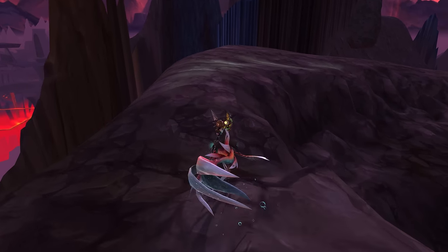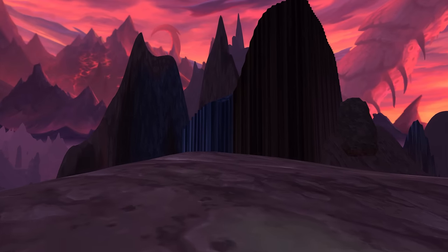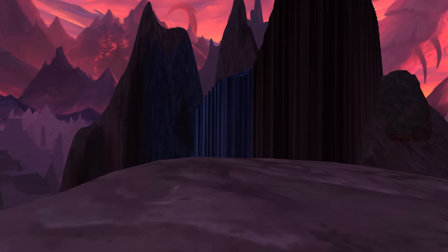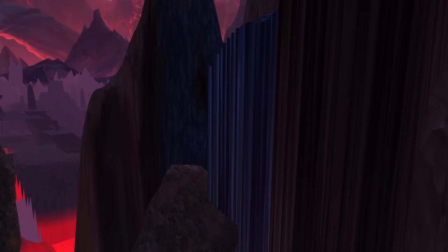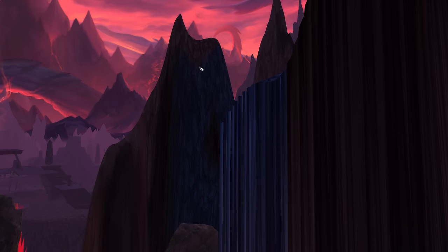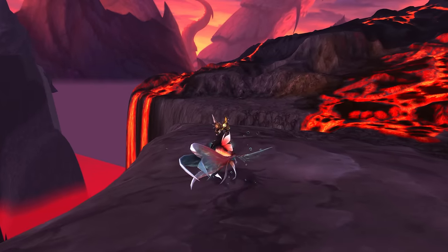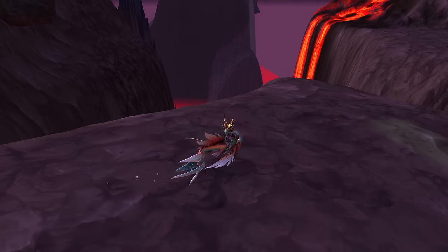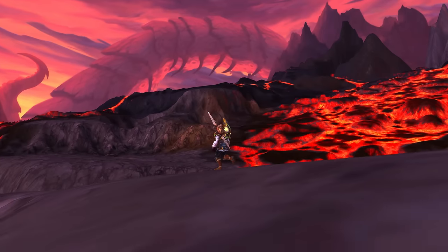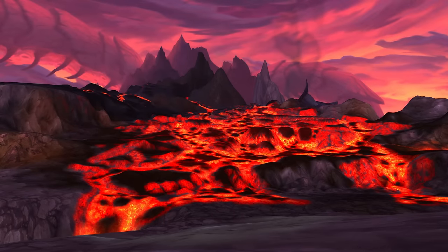Now, look at this. There is this blue rock textured formation out here that I've never actually seen in another instance or dungeon or raid before outside the map, which is a very, very unique blue texture color. The only other time I think I saw it was outside of Deepholm, which would actually make sense because Deepholm seems like the place that would have that.